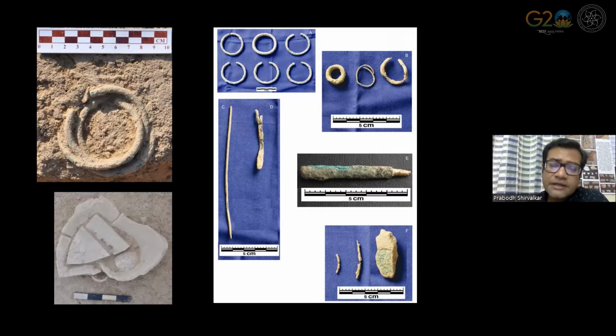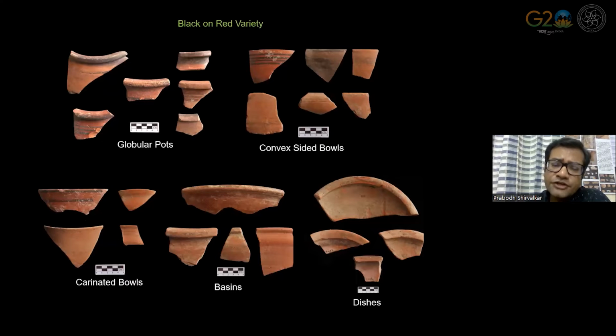But as you can see, the antiquities from the site are very poor, and there is not much of the exotic stuff we have found. There are no seals, there are no sealings, and nothing like long carnelian beads and all that. So it is not very typical of the mature Harappan material we are getting at the site. And it shows a kind of lower or poor economy at the site.